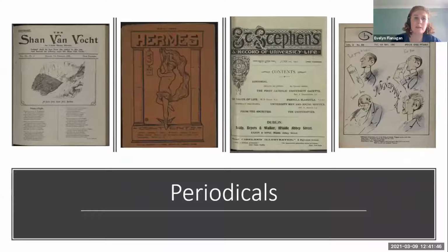After some discussion, it was decided that periodicals would be the core resource to be examined by the students in their groups. There were several reasons why we decided to use periodicals as a main focus of research. The first reason was that we had a good selection available on the digital library, and they all covered a particular period, the late 19th and early 20th century.